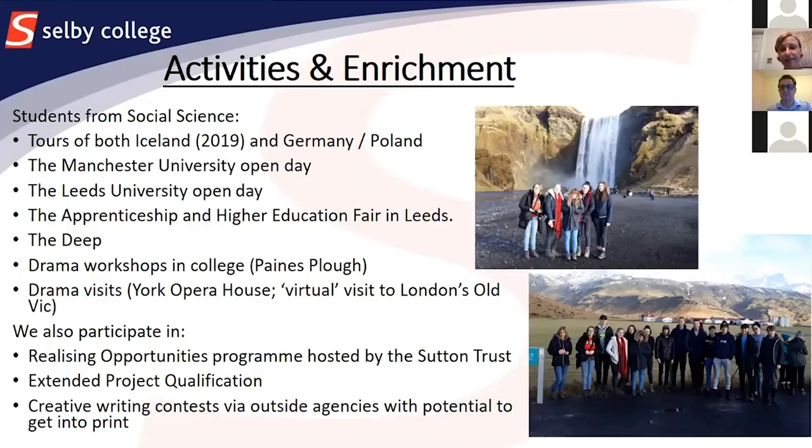Recently, they have been taking part in virtual visits of London's Old Vic. So certainly, we have tried to be inventive during this lockdown period and give students those enrichment activities still. We also try and get students to broaden their horizons and make sure that they're fully engaged with their next steps after college.